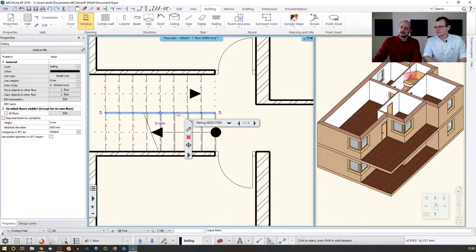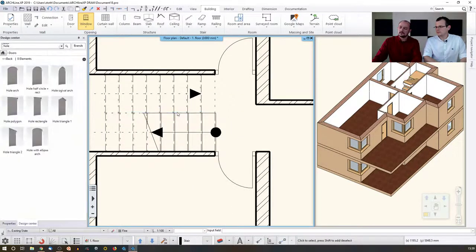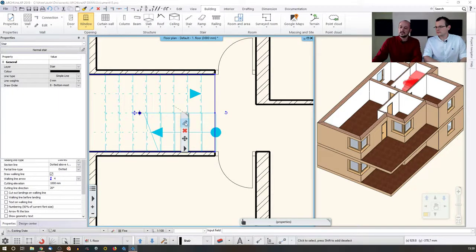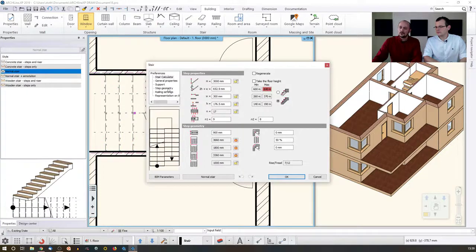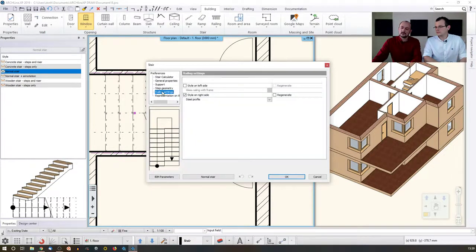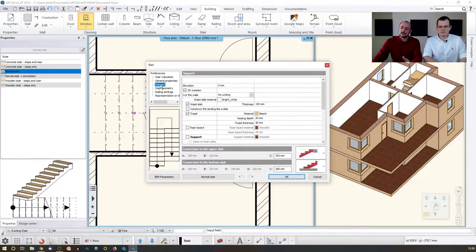So now on the first floor, I just select this item and remove that. And then here, I would like to make some adjustments because this is not how I would like to see this stair. I go to the settings, and then I go to the general properties. And instead of the dotted line above the section line, I will use the no section line setting, which is the top view of the stair. And then there is one other setting which I would like to disable, which is the 3D creation. I don't want to see the 3D body of this copy.